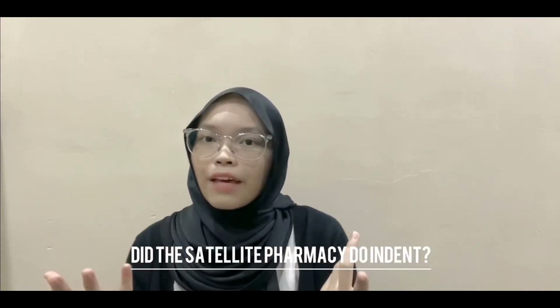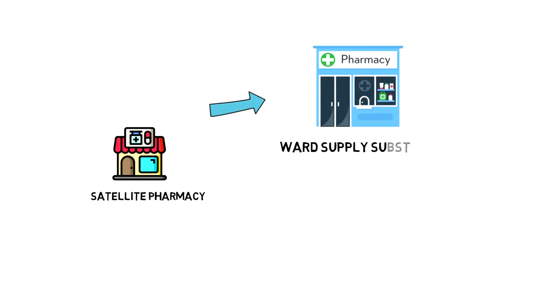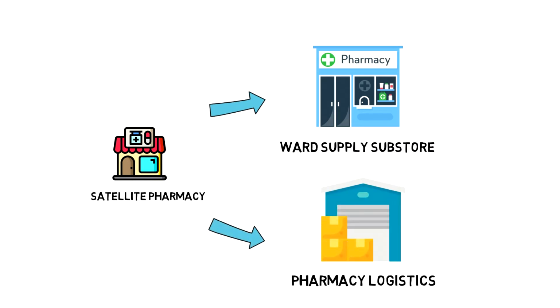Does the satellite pharmacy do indent? The satellite pharmacy will indent if the medication is not in the satellite pharmacy. They can indent from the supply substore or from logistic, which is the main substore in Hospital Taiping. There we use the PHIS system to indent the needed item, and the substore will accept before they can issue the item. After the item has been issued, the satellite pharmacy can collect the needed item.